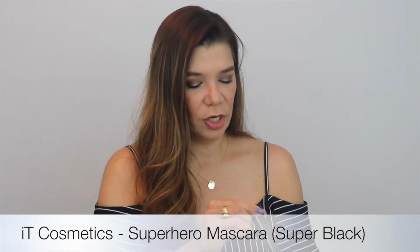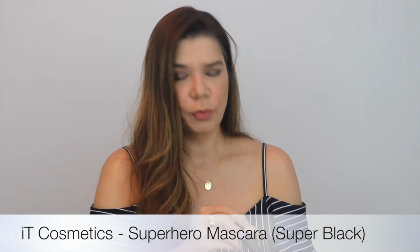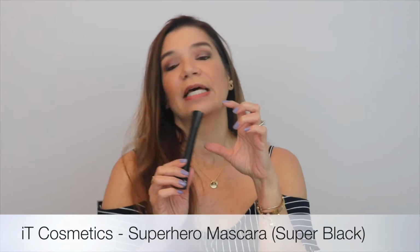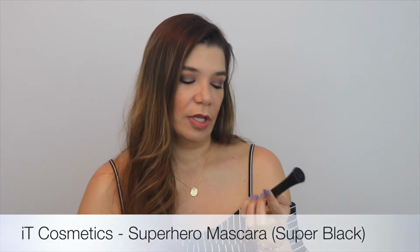My favorite mascara of all times is the Superhero It Cosmetics mascara. So this is the It Cosmetics Superhero. I use the shade Super Black, and I love this mascara. I originally got a mini size and loved it and purchased the full size afterwards and have been using this one regularly for a long time.